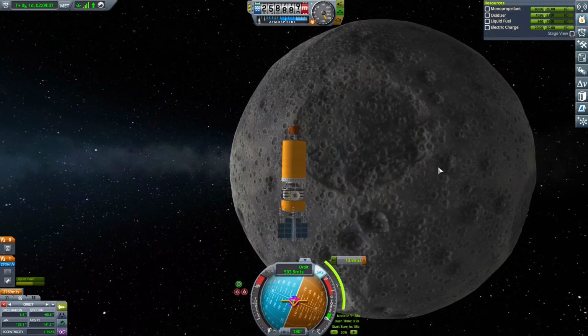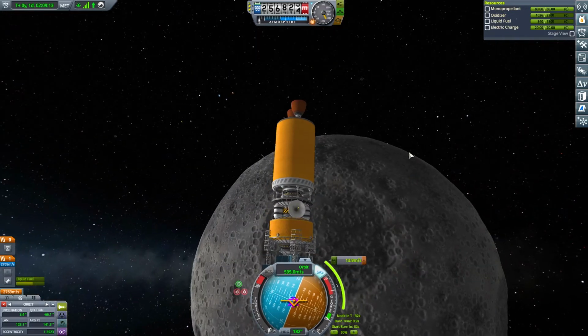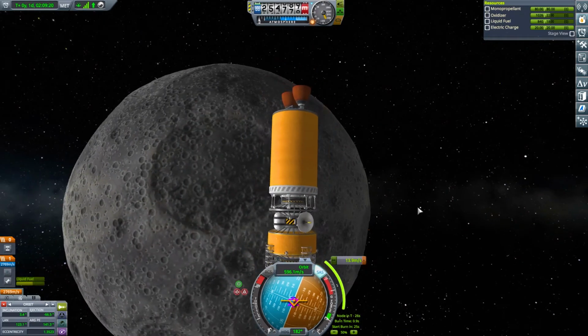Right, this is going to be a very short burn. As long as the craft can stop wobbling, that would be quite useful. Thank you. We've got a lot of wobbliness going on here. Maybe I should control from one of these ports or something. I don't know what we should be controlling from.